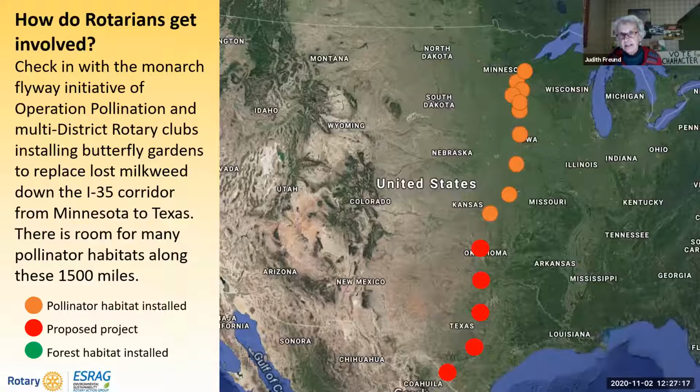Next slide, please. Awareness of the pending pollinator crisis was elevated during the Obama administration. The White House then designated I-35 as the pollinator highway. The dots in this map roughly follow the highway. You can see I-35 runs through the Central Flyway. The northern end of I-35 in Minnesota includes my Rotary District, 5960. All these dots represent project ideas that have been or are in the works.